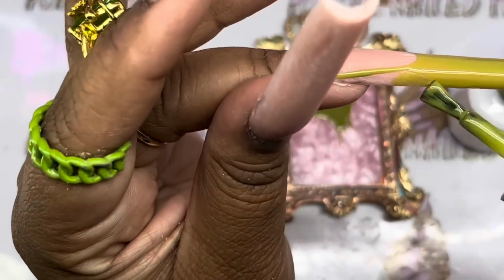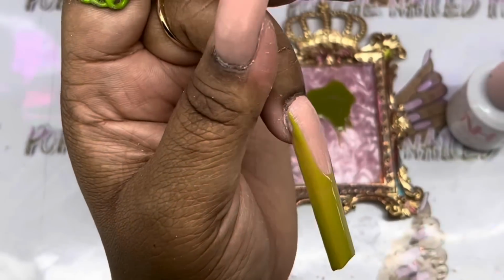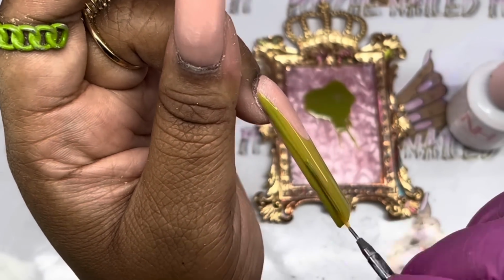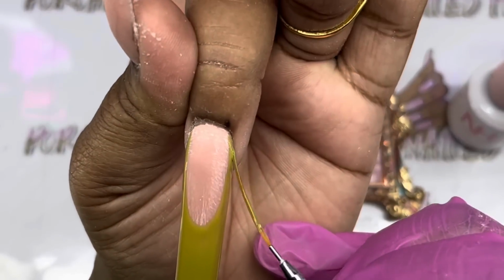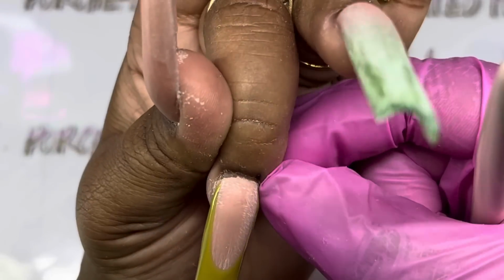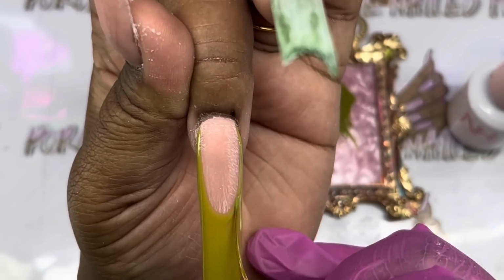But yeah, as you all can see, I'm just going and creating my Frenches, and after I do 2 coats on each of them, I'm gonna go ahead and apply some matte top coat over them. And the matte top coat I'm going to be using is Dynamic Nail Supplies matte top coat. And then after that, I'm going to begin creating my sweater nail design.